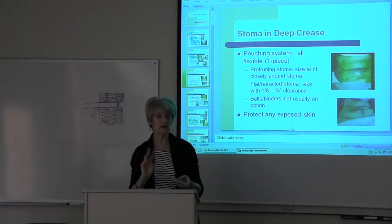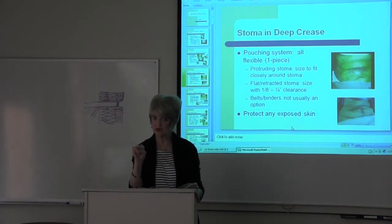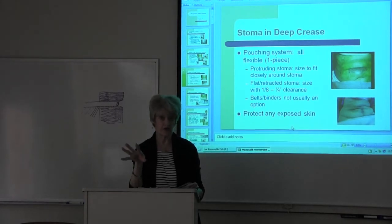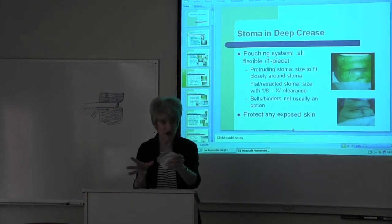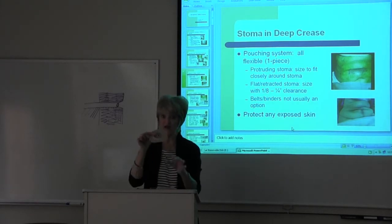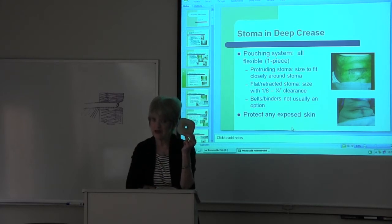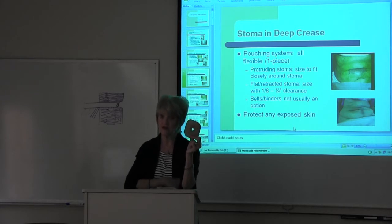So basically, when we look at pouching systems, we look at all flexible, which is frequently helpful for deep creases. Also can be helpful when you have a very rigid abdomen because it's just going to follow the contours of the abdomen. You have your pouches that are flat with rigid components. These pouches are primarily effective for normal protruding stomas. Most of the time you will not use flat pouches with rigid components for problem stomas.